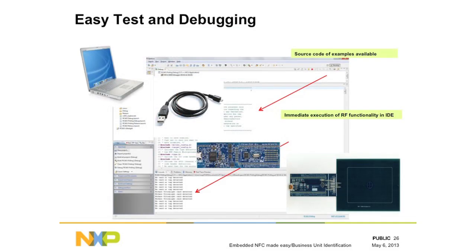So how do you get started? Basically, download LPCXpresso IDE, which is freely available. This is what it looks like. Here, when you import our code examples, you'll see the source code displayed here. We've released the full source code in C. And then the debug information can be printed out here in the console area. So you just really need your laptop, USB cable to power the board and communicate with the debug interface, LPCXpresso board, and one of the blue boards to get started.